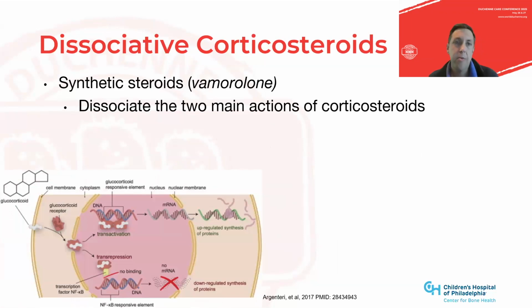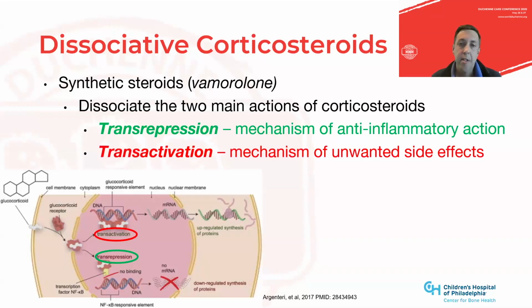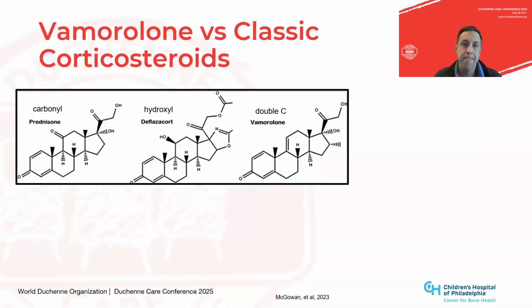So next we have vamorolone. This is really the first in class of the dissociative corticosteroids that's come into clinical care. Again, it's a man-made or synthetic steroid. And the goal here is to dissociate the two main mechanisms of action of these corticosteroids. The first is something called transrepression. This is the main mechanism by which a steroid causes anti-inflammatory activity, and that is maintained with vamorolone. The second is something called transactivation. This is a different mechanism that is thought to be responsible for many of the side effects. And so vamorolone causes less transactivation. So the goal is a steroid here that has anti-inflammatory benefit with fewer side effects.